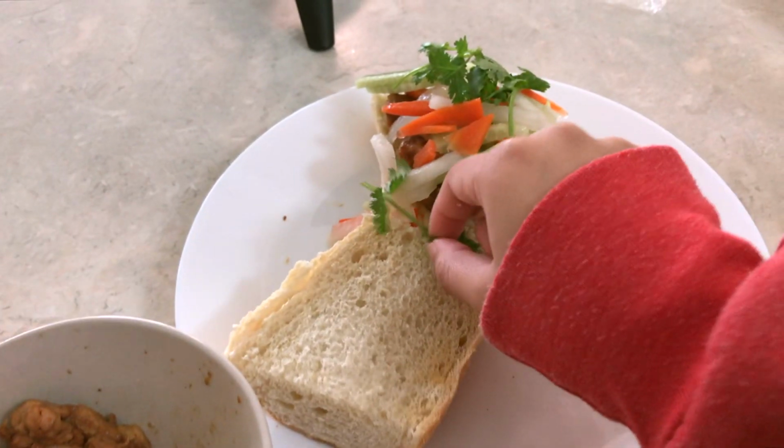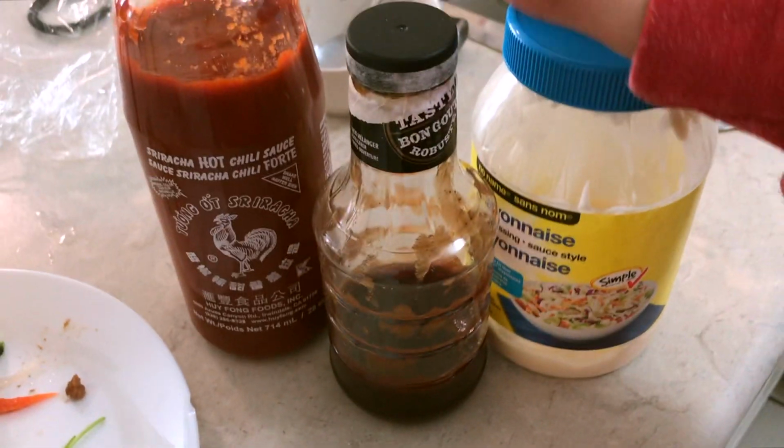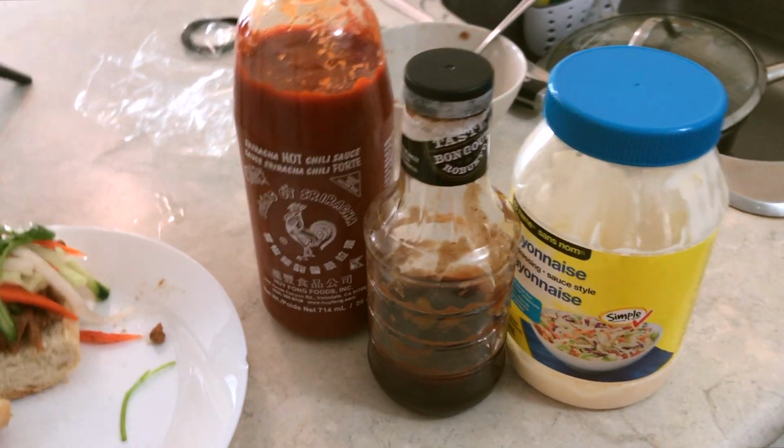And for the sauces, I'm just gonna do sriracha, barbecue sauce, and mayo. I know that this isn't the typical Vietnamese banh mi sauces, but this is what I like on them, and this is what I'm gonna do.